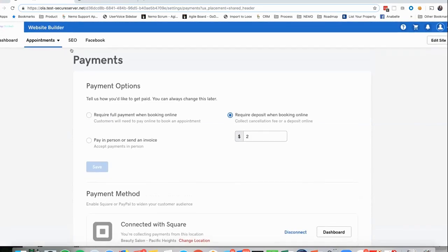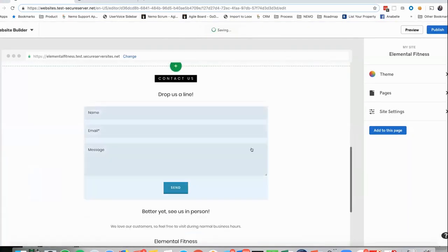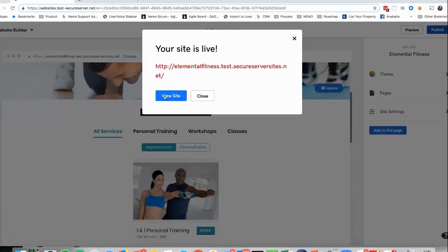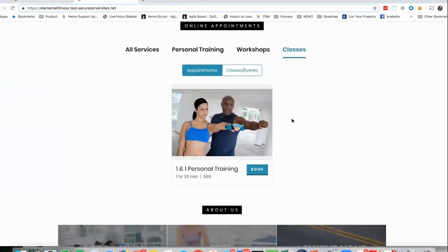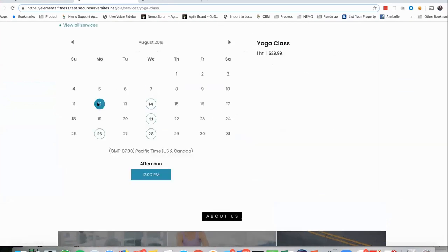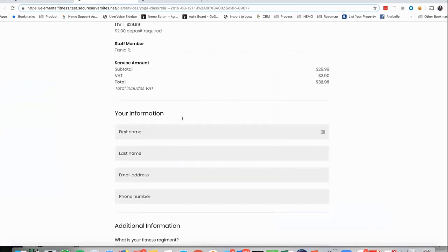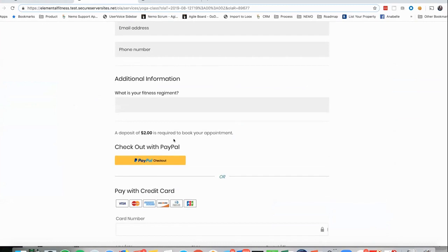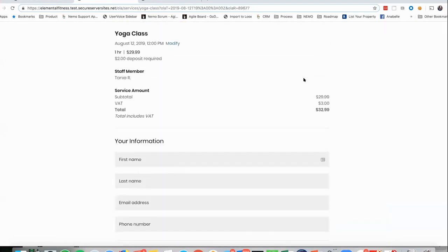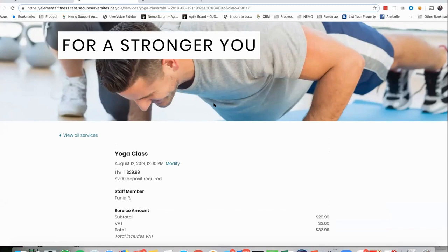So based on all of this, I'm now going to go back to the site, and I'm going to publish it to make sure I have all these changes done. From here, when I click on classes, you'll see there is a yoga class that can be booked based on the schedule that I provided, starting on Mondays and Wednesdays at noon. And here's all of the information that I had configured. You can see the checkout with PayPal and with credit card and deposit. So that's essentially how the service provider can set this up.